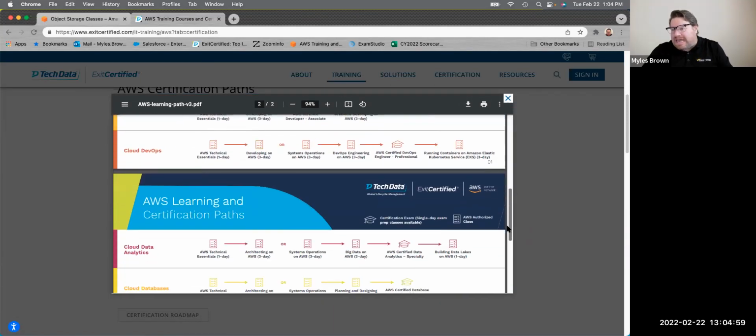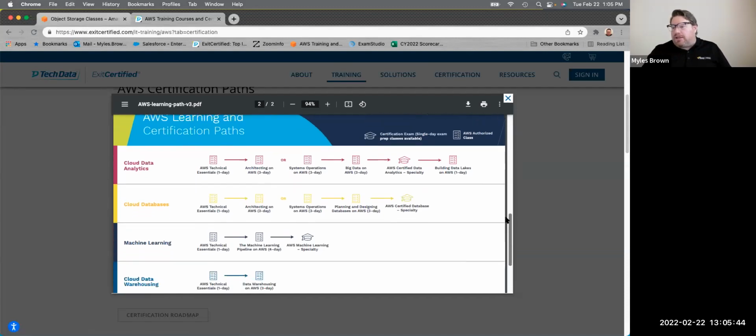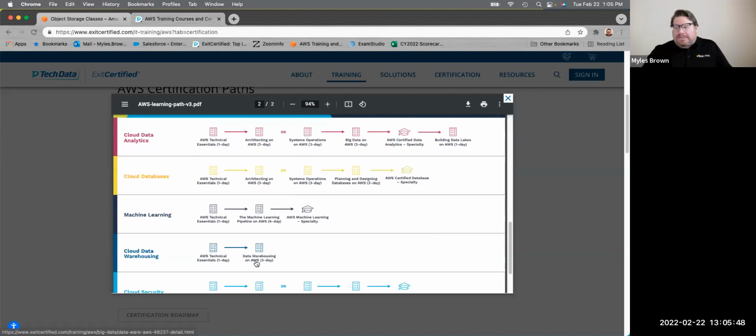So this one's got a little pop-up if you click on the certification roadmap, but if we scroll down, it's usually on the second page where you'll find the analytics stuff. Typically, if you're coming in with no knowledge of AWS, we like everybody to take the one-day tech essentials. But if you've been using AWS for a while, you can certainly skip that. Most people will take either the 3-day architecting or sysops to get the basics of AWS before they go on to the big data class. And the big data class will mostly prepare you for the data analytics specialty. Now, I say mostly because you're going to have to do some study, right? I always tell people, hey, we're teaching a class Monday to Wednesday. Don't run out and write your exam on Thursday. There's a lot to it. But a nice follow-on after that is the one-day building data lakes on AWS class. If you're more interested in data warehousing, we've got that 3-day data warehousing class. It doesn't have as much of a prereq, the 1-day tech essentials is enough to get you ready for that.